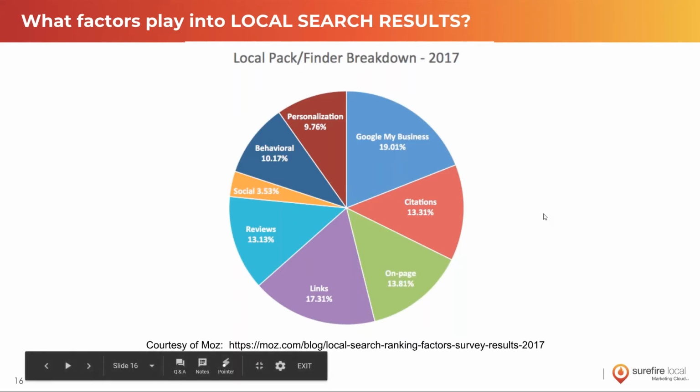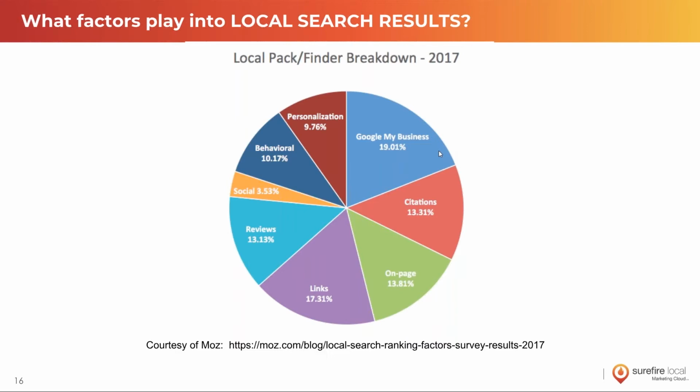So Google is trying to avoid putting up search results that are 2 or 3 years old. They want to see fresh search results. So that's where fresh content on your site, in the form of blog posts, can be very helpful and something to keep in mind.